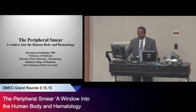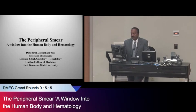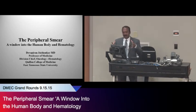My topic today, and I picked it for a reason, is the peripheral smear, a window into the human body and hematology. From our division over the last 5 or 6 years, we've brought forward over a dozen grand rounds, and I've personally done about 6 of them. Some are very specific, like CML and molecular targeting in CML, or targeted therapies in non-small cell lung cancer. Some were broad-based, like cancer and thrombosis, and cancer screening in general.